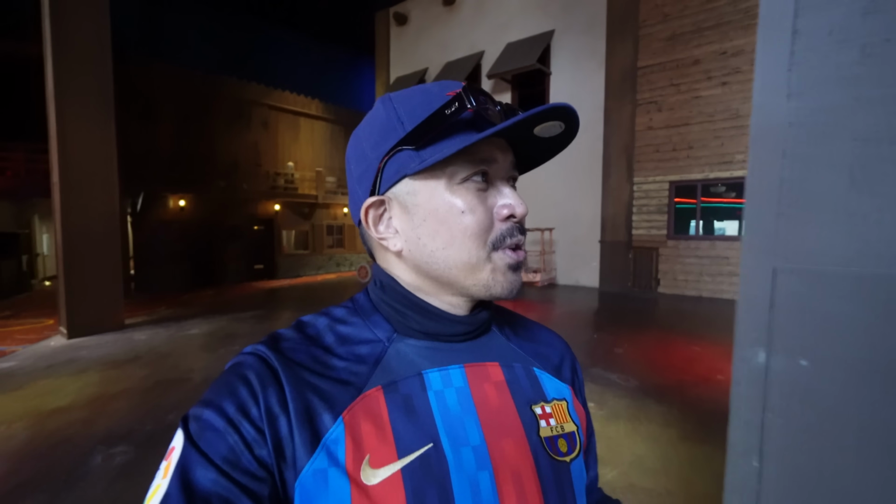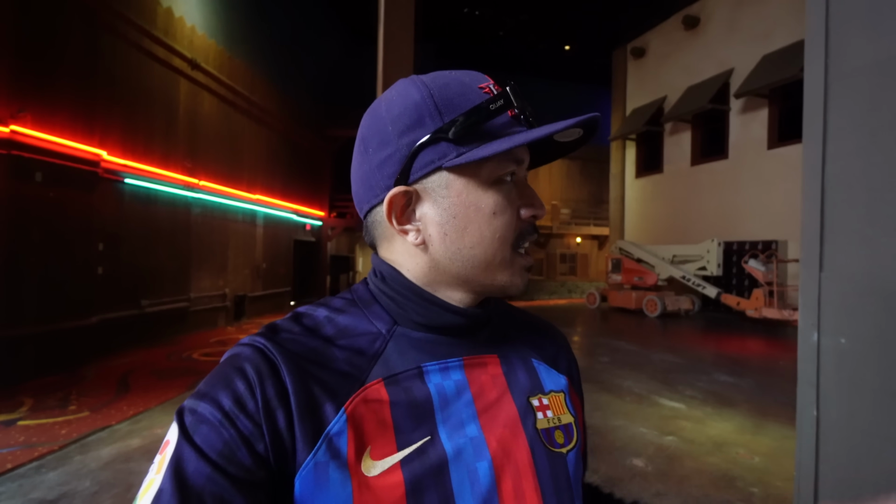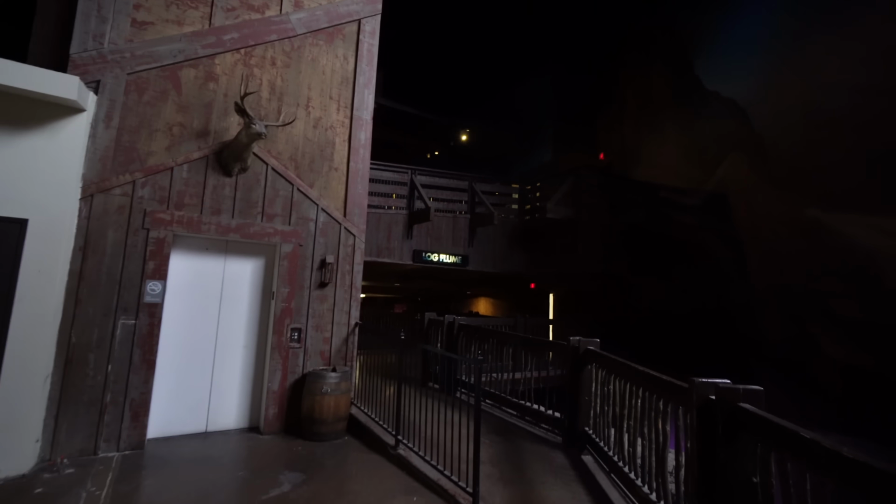It looks like we're at the entryway of where the roller coaster used to be. I think they called that roller coaster the Desperado Coaster. Comment down below if it's changed names through the years and it was something else. Looks like they have a ton of other things here. There's like a frog game here and a Jurassic Park arcade. Yeah, there's the wagon wheel right here. Overland Stage. And yeah, there it is.